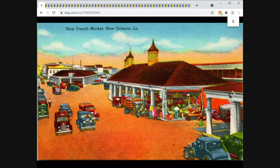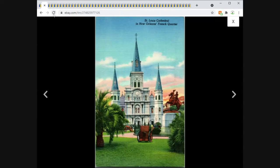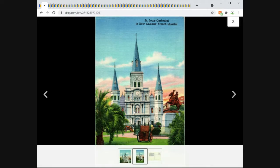Another linen postcard here, the New French Market in New Orleans, Louisiana. This was part of 2 cards that went out to the same customer. They also purchased the next one, which is St. Louis Cathedral in New Orleans, French Quarter. Very common subject matter for the card.